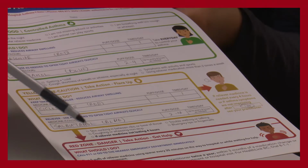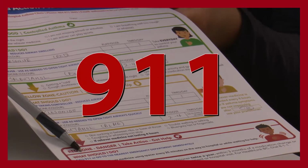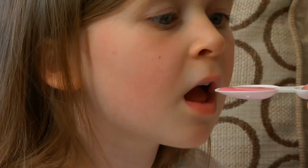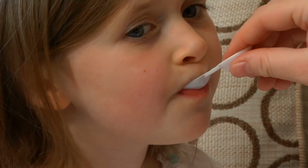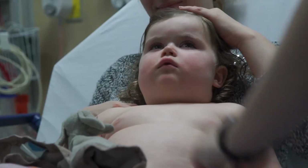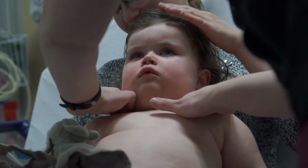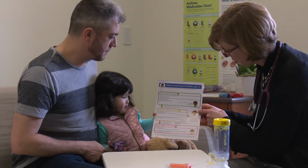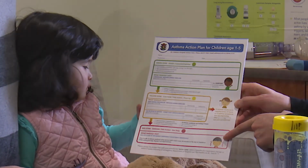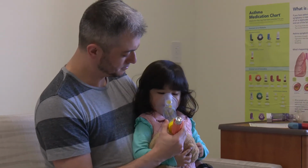Follow the red zone instructions on your action plan and call 911 or go to the nearest emergency department. Your child may receive a dose of oral steroids to help get the severe airway inflammation under control. After getting help, review your asthma action plan. Make sure you understand your plan and that your child is taking their controller medication properly every day.